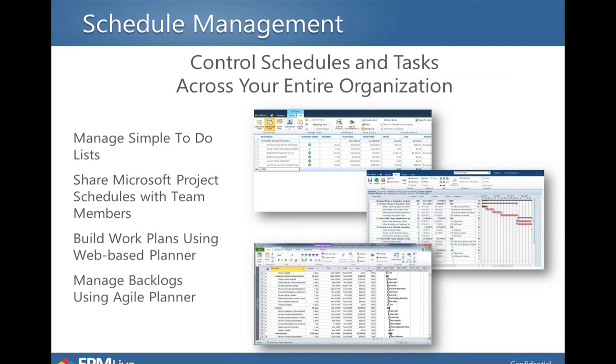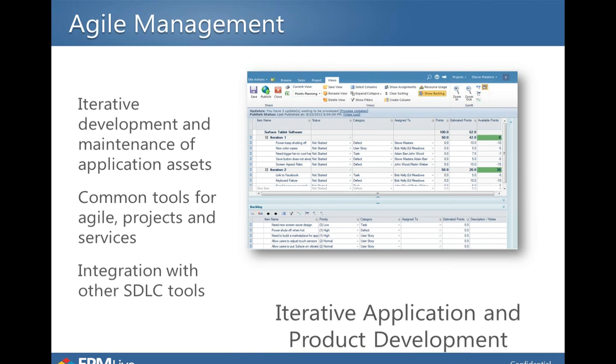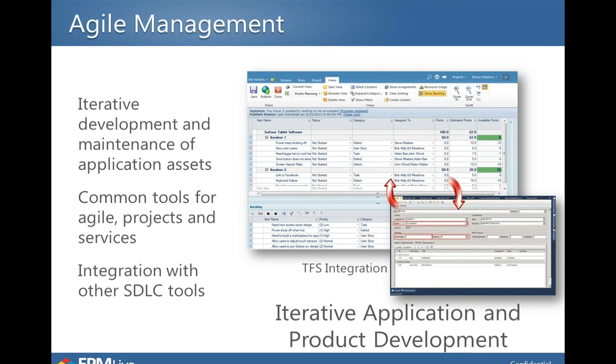And then we have an Agile Planner as well. So for example, if you're going to do iterative-based planning and you're going to start capturing backlogs and have user stories and defects and features and things like that that you're going to size and put into iterations or time-boxed type of sprints, we can plan using that type of iterative methodology as well and have those types of projects coexist very nicely with the unstructured operational work as well as the waterfall projects, et cetera. So the idea is we have that as well as integration with other SDLC tools like Microsoft's TFS.